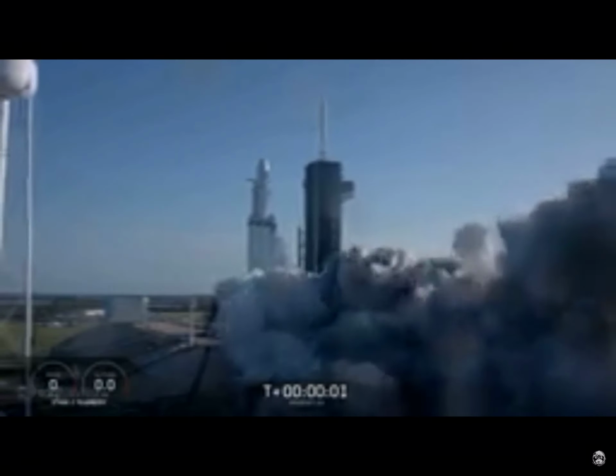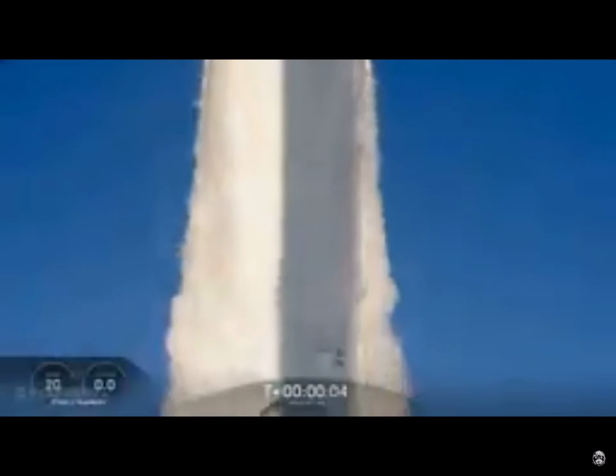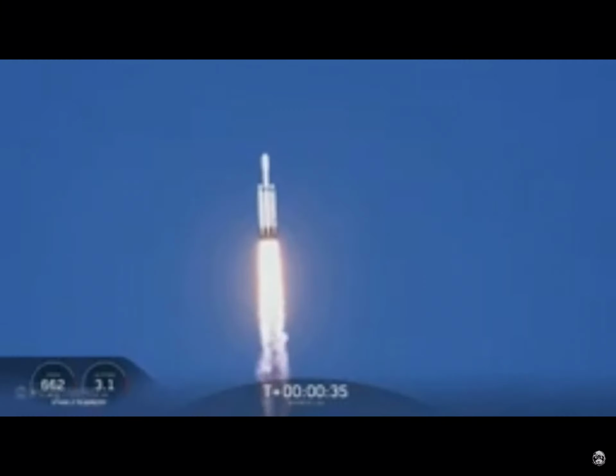Ignition, liftoff. Vehicles pushing downrange. Center core beginning deep throttle. Center core at deep throttle. Plus 33 seconds into flight. Under the power of 5.1 million pounds of thrust, Falcon Heavy is headed to space.